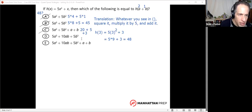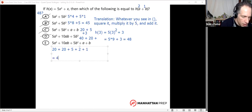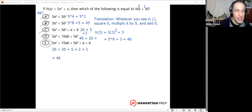I already found out what 5a cubed was. That was 40. 10ab, ab is 2, so that's 20. Oh, that's already too big, so I don't even care what 5b cubed is. So then here I'll repeat: 5a squared is 20, 10ab is 20, 5b squared is 5, a is 2, and b is 1. Oh, let's see. That's 48. So one way to do this is just to pick numbers and see what happens. But to do this, I still do have to recognize what they mean when they say h of x is 5x squared plus x, which just means plug all this in.